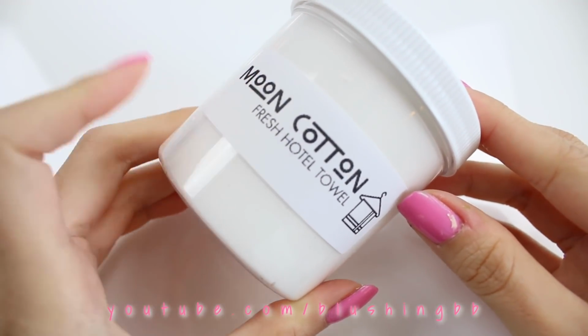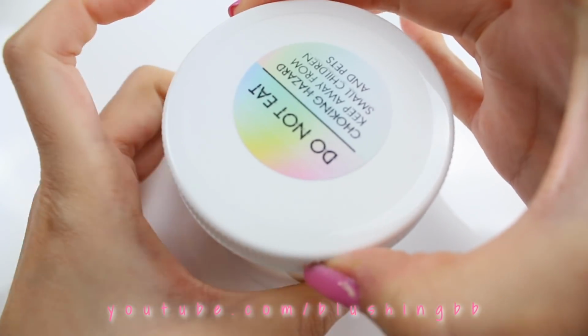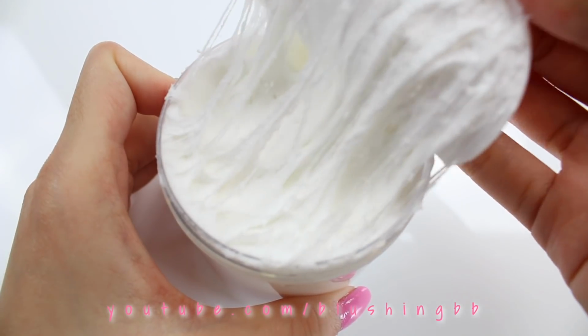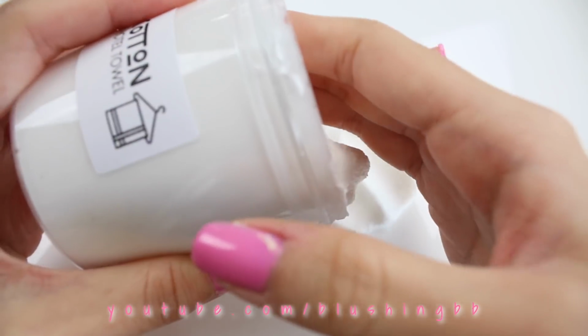Fresh Hotel Towel is one of the most unique slimes I've ever experienced. First of all, when I first opened this, the scent reminded me so much of fresh laundry. It smells so clean and refreshing. The texture is super creative. It's cool and soothing to the touch, ultra soft, and the textured appearance reminds me of a fluffy white cotton towel.